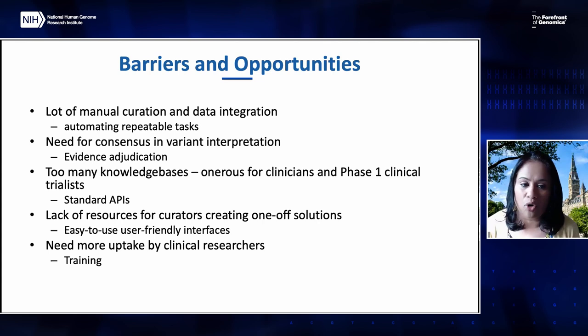And there's a clear need for consensus in variant interpretation. I don't think this is news to anyone here. There are all kinds of databases for variant interpretation, and people have specific expertise in different domain areas. So there's a clear need for evidence adjudication. And you know, the machine can only go so far. I kind of say that it can get us 80% of the way, but the real human input is needed when clinical interpretation is required to treat a patient.